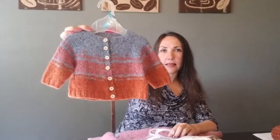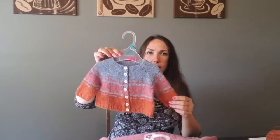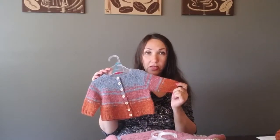This design is available in three sizes. This little one is for newborn. Hopefully soon I can take some pictures on a baby. I would call it up to 2 months. Its weight is only 55 grams, and you knit it on 4.5 millimeter needles, so it's a really quick knit.